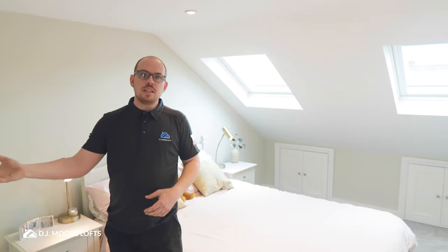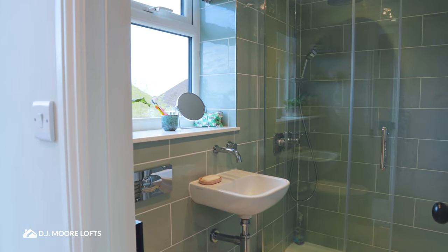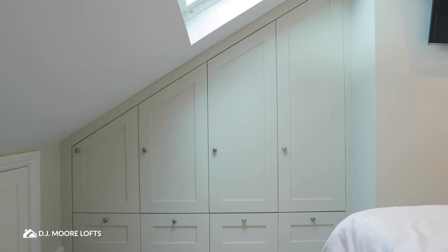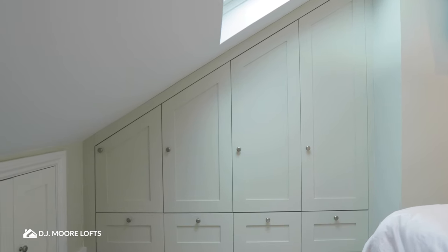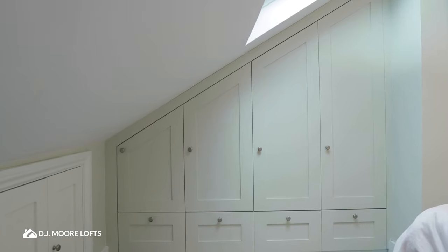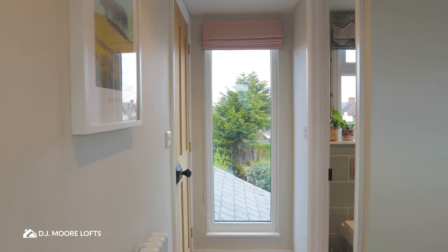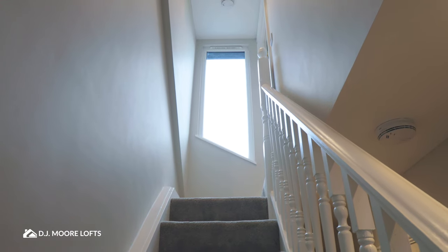As touched on, we've made this fantastic, massive ensuite for the client so that they've now got this beautiful little space as well as this fantastic bedroom. We've also added fitted wardrobes that our in-house team have made. And for me, the favorite part of the build is the fantastic floor to ceiling glass windows, and even more impressively, the angled one at the top of the landing.